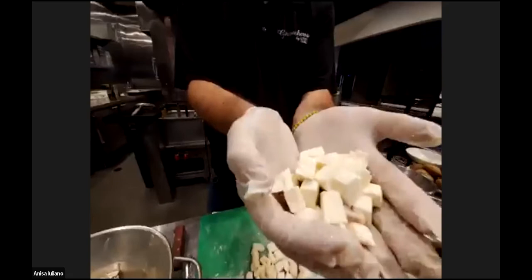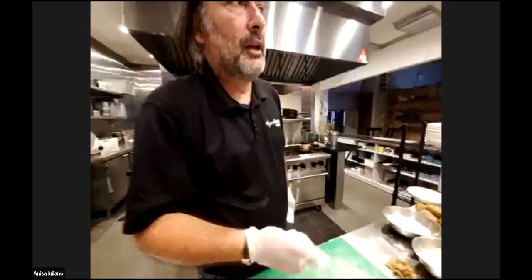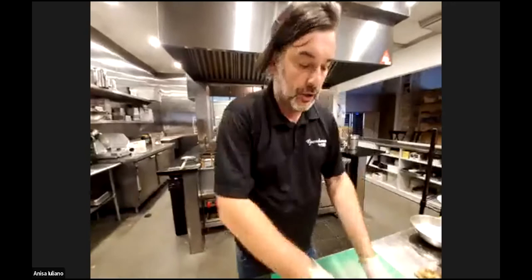So is that fior di latte or buffalo mozzarella? Cow's milk mozzarella. It's good with a lot of cheese. It's good with fior di latte. It's good with the buffalo mozzarella, too. A little Parmigiano Reggiano when you finish, got it.